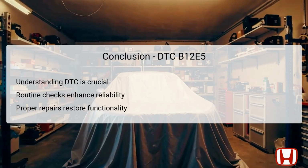In conclusion, understanding DTC B12E5 is pivotal for maintaining the performance and security of the Honda Accord 2023 and later models. The DTC highlights an issue within the electric steering lock system, predominantly linked to the body control module's functionality. Regular inspections and preventive maintenance can significantly improve reliability and prevent recurring faults.